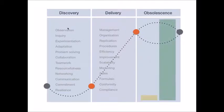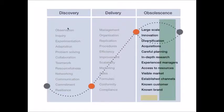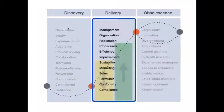So what's different is that the organism or the organization has now grown, has access to resources, and has very low uncertainty or ambiguity. So there's a different dynamic going on here. This is what George Land calls a bifurcation. This is where the organization needs to diversify. This is large-scale innovation. This is about acquisitions, careful planning, in-depth research, experienced managers, access to resources, large visible markets, established channels, known customer, known brand.